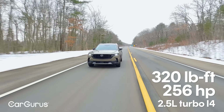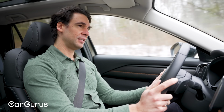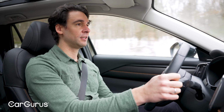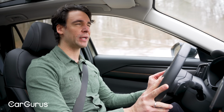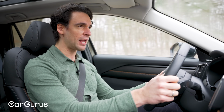And only if you get the turbo models does Mazda put shift paddles here. There's not that many gears, it's only 6. A lot of competitors are now doing 8 speeds. And I mention that in every Mazda review because sometimes you can catch this car off guard and it doesn't seem as quick as it should be because it's kind of in between ratios. It's like there's not enough steps in between for you to get all the traction.